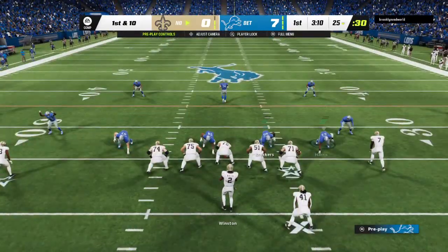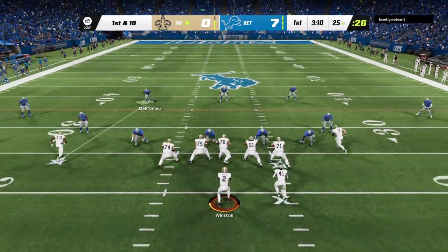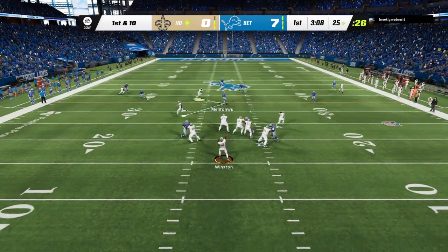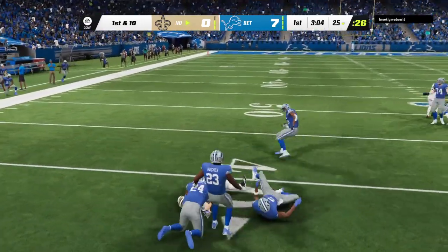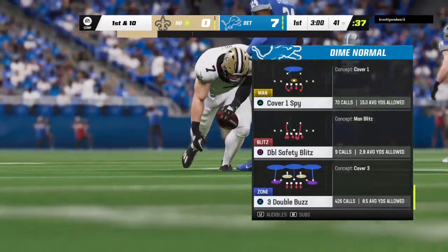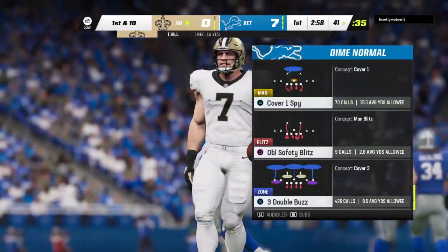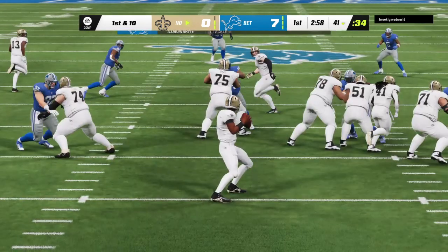Winston and the Saints now with a 1st and 10 at their own 25-yard line. They'll try and start this drive in the air. Finding Taysom Hill, complete. And they get him down, but not before he takes it across the 40-yard line. That play going for 16 yards to start the drive.